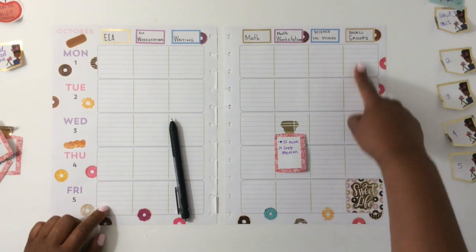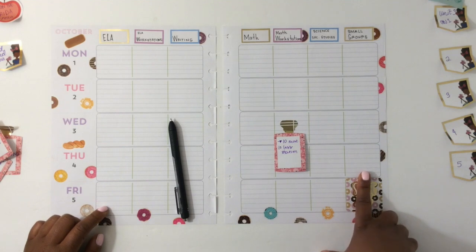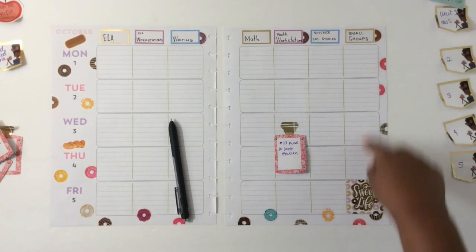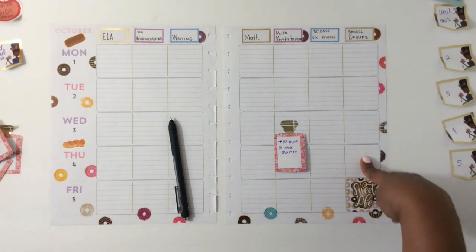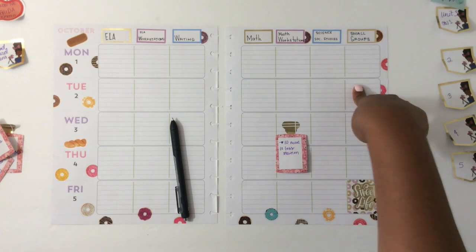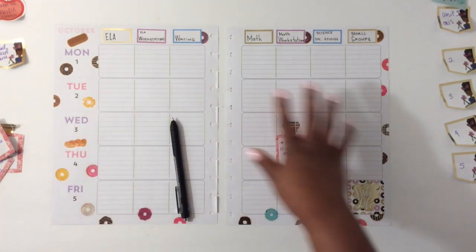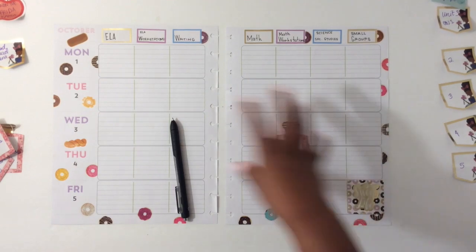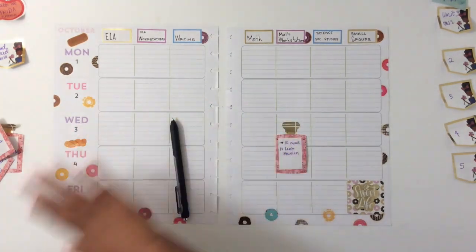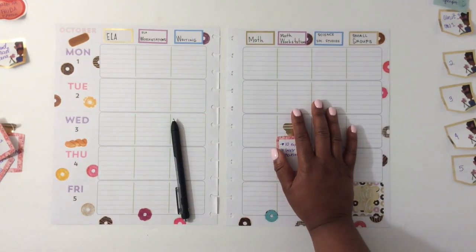For my small groups, I'm still creating the small group rotation schedule, but once that's done, I'm going to go ahead and put that rotation schedule here. That way I know who I'm seeing, what level, and what book we're reading for that day. So all that information will be listed here. I'm going to go ahead and do that, so it's definitely going to be fast forwarded, and by the time we come back, you will see as much of my pre-planning for the week as possible.